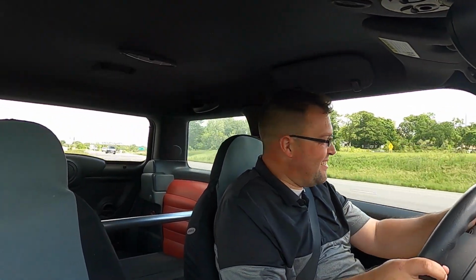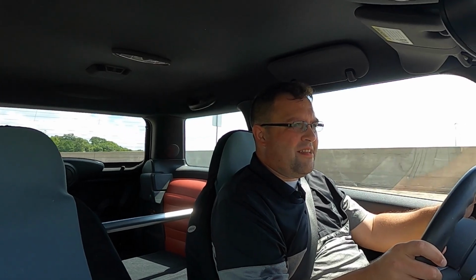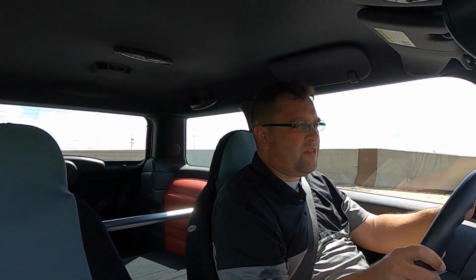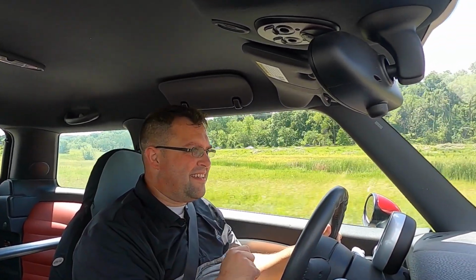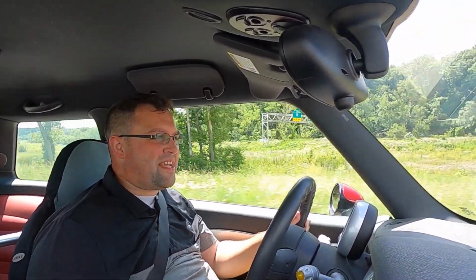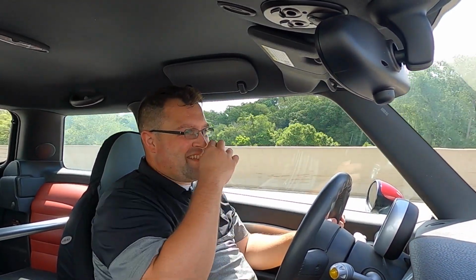I have never driven a GP before, or GP1 anyway. I've driven the GP3, I've driven the GP2. I've never driven the GP1. And this thing is incredible. This is in a whole other league of car. I mean, there's the Cooper S, there's the Cooper, there's a John Cooper Works, and then there's the GP. And the GP is something else. What that is, I don't know. But it is something else.